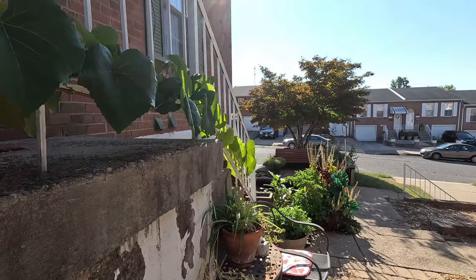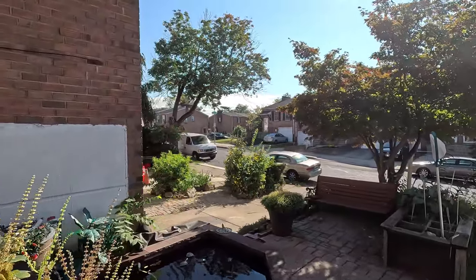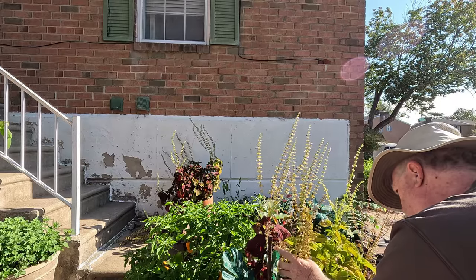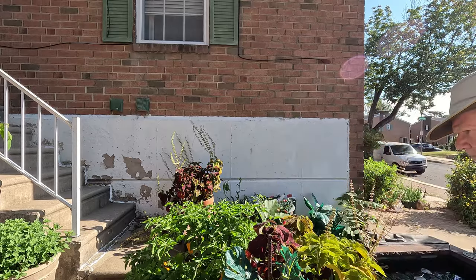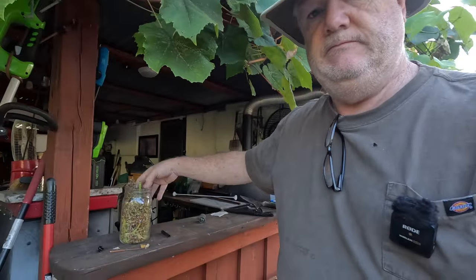Okay, now we're gonna work on the front pond. You know what? I got out of here a little late. I'm not working in direct sun. I'll wait till that sun goes down a bit. Meanwhile, I'll work in the back. Alright, let's try to clean up this side a little bit. A little too hot to work out front.